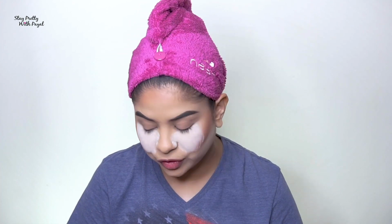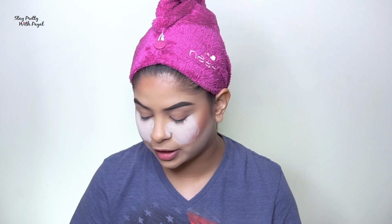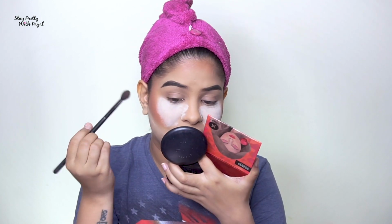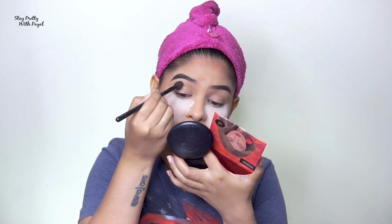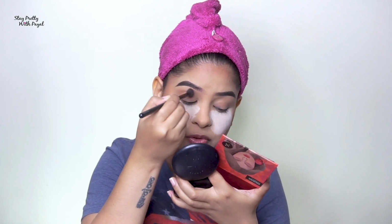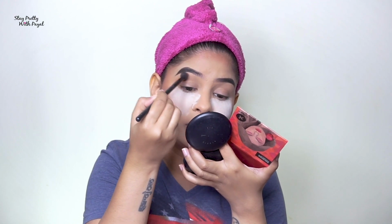Now, since I got a few products from Sugar, they gave me a complimentary eyeshadow which I would like to try. I'll just do one eye first and then I'll head towards the second. I'm trying to keep it as simple as possible. I'm really impressed with the bronzers, I must say.